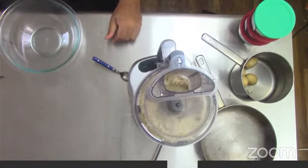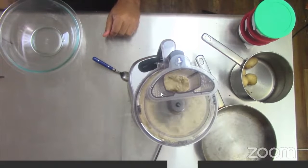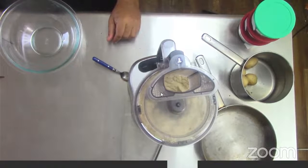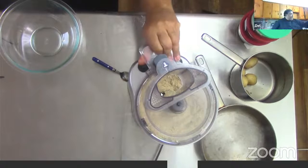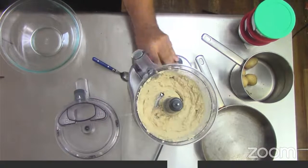Is that a Breville or a Cuisinart? Can't tell from this angle. Maybe he can't hear me. But if you guys can hear me, tomorrow is Monday with the McDougals. Del, what kind of food processor is that? This is the Cuisinart. Cuisinart, I thought so. I love her very much.